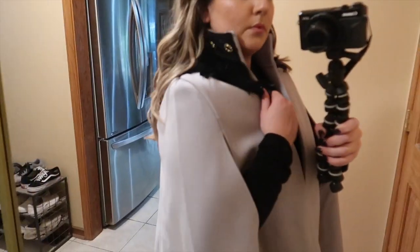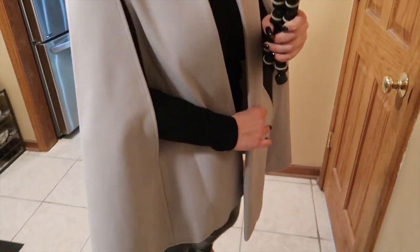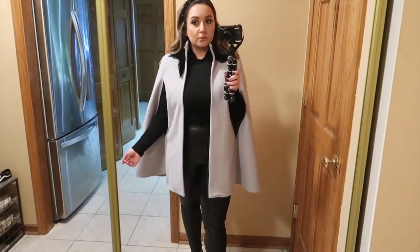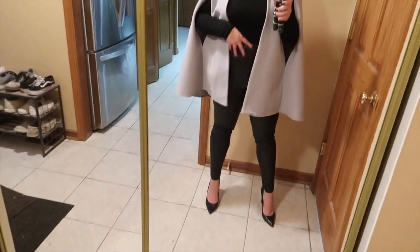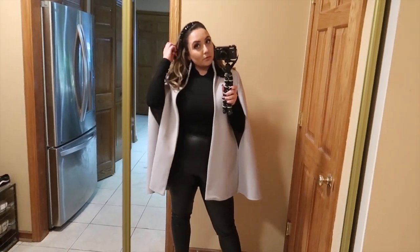And the star of the show is actually this beautiful cape that I got from my most recent Shein haul. It has the feather detailings at the top. It is so stunning, you guys. It's absolutely adorable. I just can't get enough of it. I just love the elevated, sophisticated look it gives me. And it's just such a cute little cape. It's gray. I love the gray and black combination.